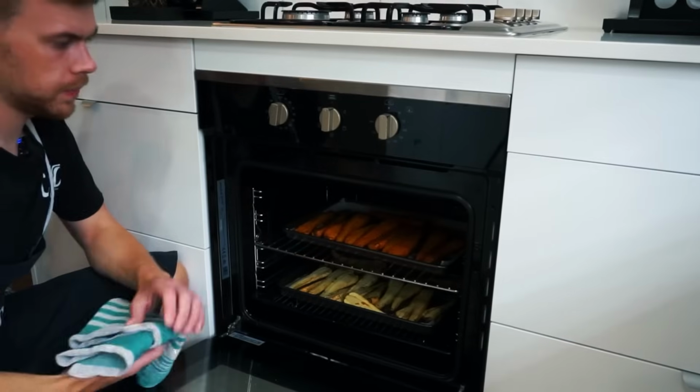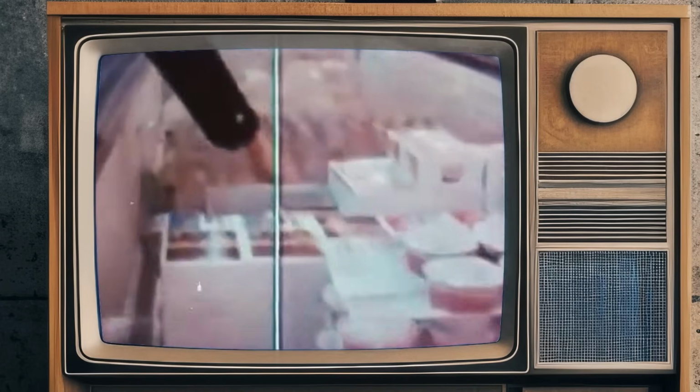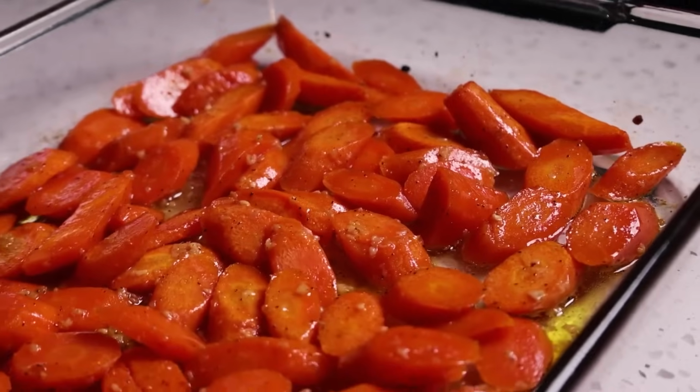Instead of taking the time to caramelize their natural flavors, people opted for pre-cut and pre-cooked options.